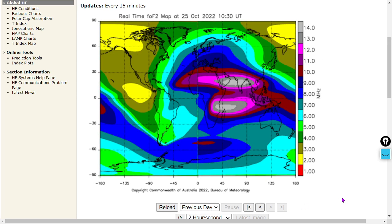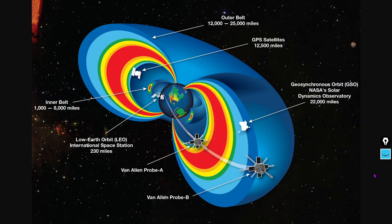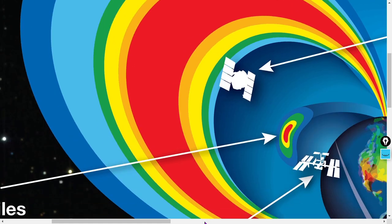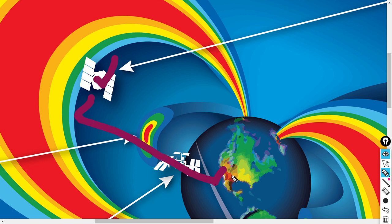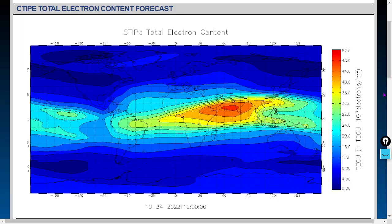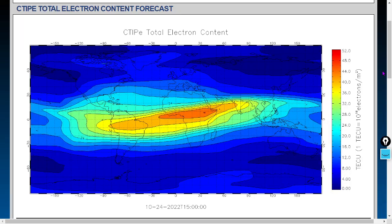There's the latest image, 10:30 Universal Time. And let's continue on to the electron flux. The total electron content forecast shows the electrons between your GPS satellite and your handset. Your GPS satellite is located about 12,500 miles up, about 12.5 thousand miles of altitude. Here are the free electrons between it and your handset.